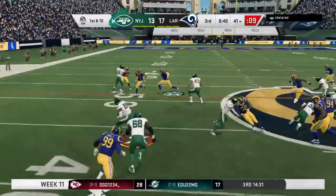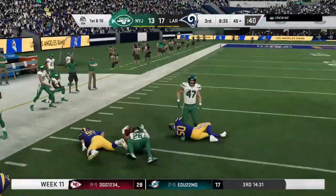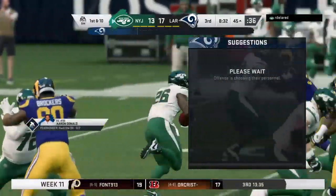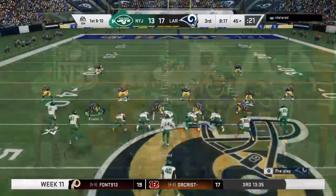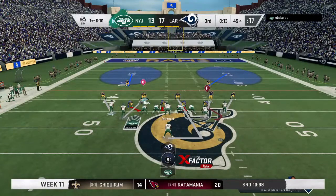Now a draw play. This is Bell. And he'll be taken down across the 50 at the 45 in enemy territory. 14 yards is the pickup there at a Jet first down. So from Rams territory now, it's 1st and 10 at the 45-yard line.